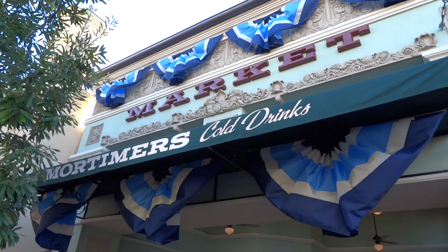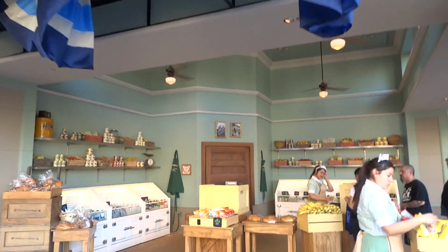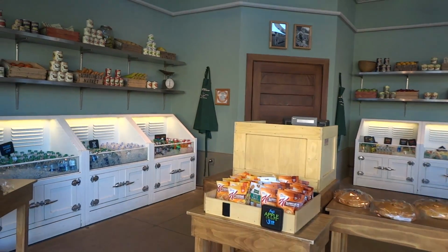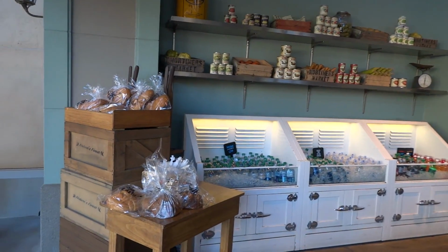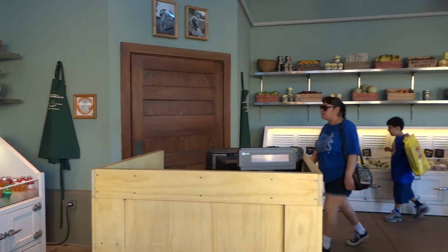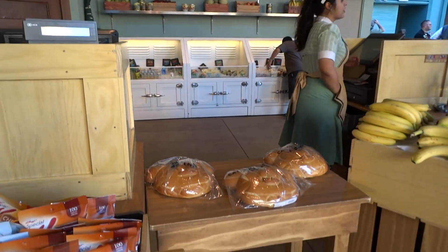Number 3, Mortimer's Market. Essentially mission-style revival, the facade takes its inspiration from a building that used to be on the corner of Hill and 12th Street in downtown Los Angeles. Architectural ornamentation along the facade includes the letter M for Mortimer, fruits, and a little mouse.